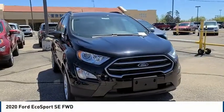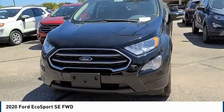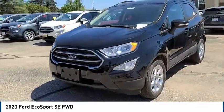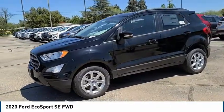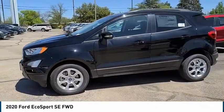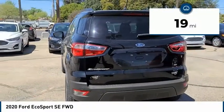Stop by and take a look at the 2020 EcoSport. The Ford EcoSport has an upgraded interior that provides you all the features you could ever want. It also offers the functionality of an SUV, but in a size where you feel in control. This vehicle has less than 100 miles.